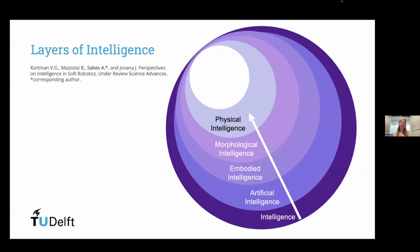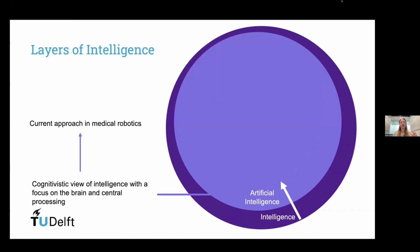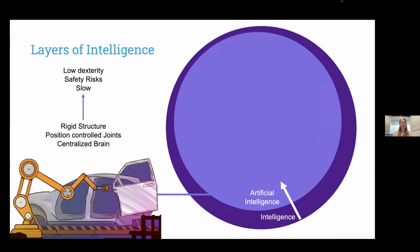Of course, you're all quite aware of the different types of intelligence that there are. We have different layers of intelligence, such as artificial intelligence, morphological intelligence, and, for example, physical intelligence. Medical robots often use artificial intelligence. So it's more about having a rigid robot that's controlled by a brain, but the segments are rigid and the joints are position controlled. Because of this, they have low dexterity and safety risks, and they're also relatively slow devices.